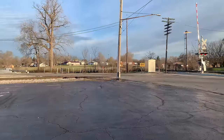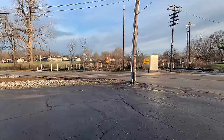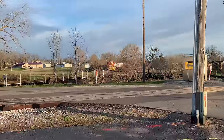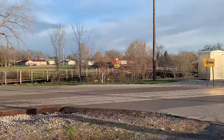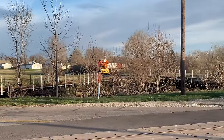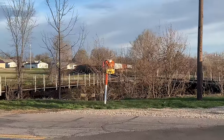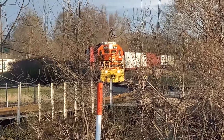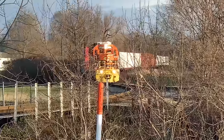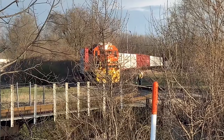All right, here we go. Here comes the train. Looks like they're pulling up the switch here. Got to line it for the other track. You can hardly see because of the trees. Yeah, he's switching the track.